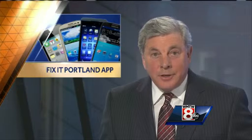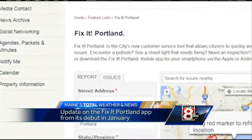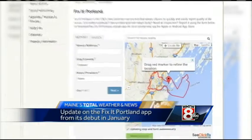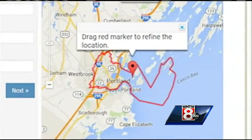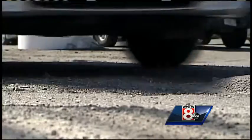As the weather continues to warm up, the city of Portland is seeing an increase of requests for maintenance on the city's Fix-It Portland app. The app, created back in January, allows residents in Portland to report a variety of issues, such as potholes and street signs damage from their computer or smartphone. The spokesperson for the city of Portland says potholes are Portland's biggest issue right now.